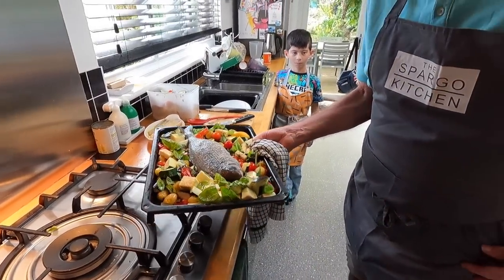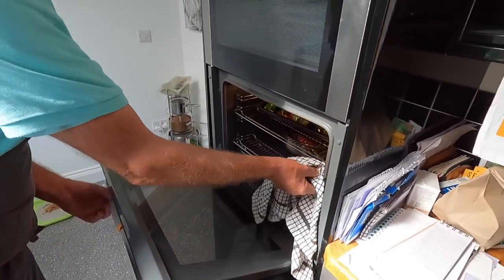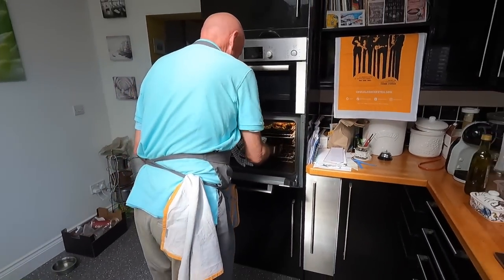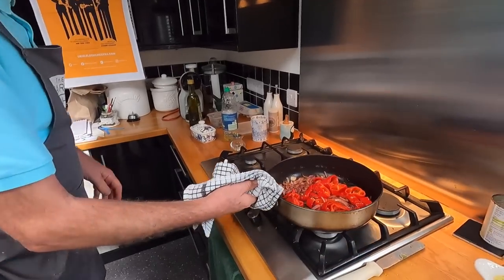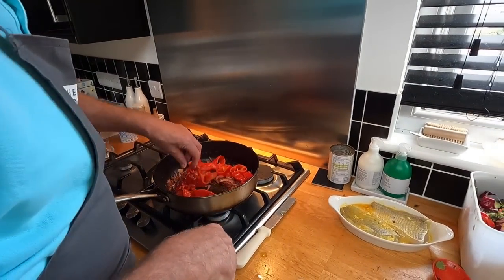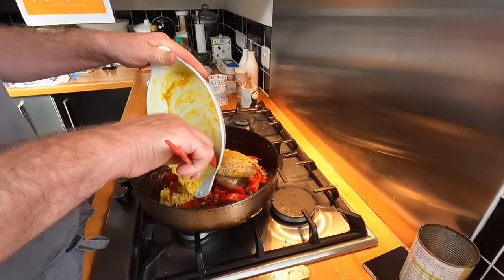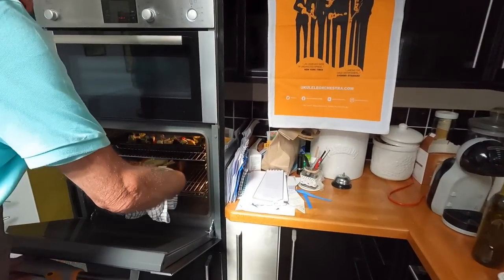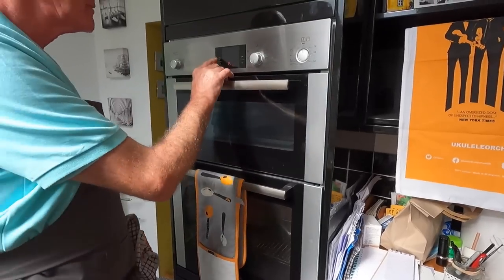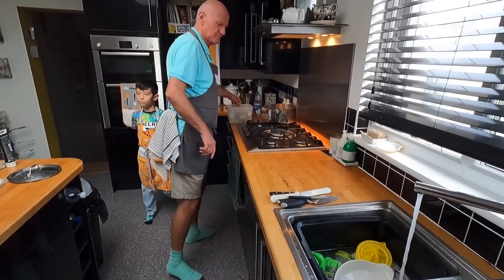Right, I will put him in. We'll take this one. I'll come out of the way because I can see that being red hot. And you've softened up your peppers in there? Yes. Okay, so let's give those 15 minutes. While they're cooking, we'll have a bit of a clean down.